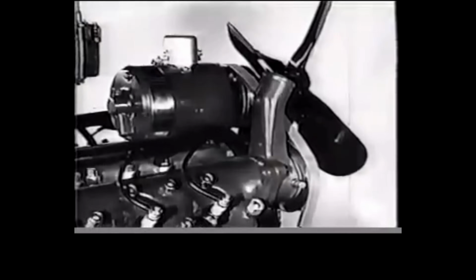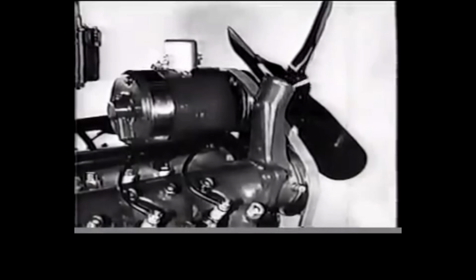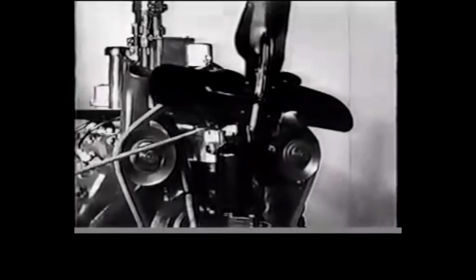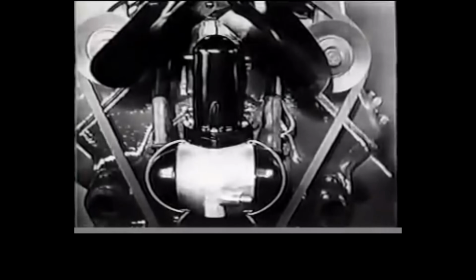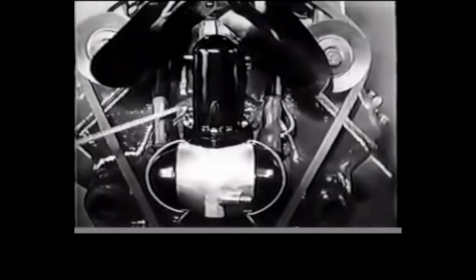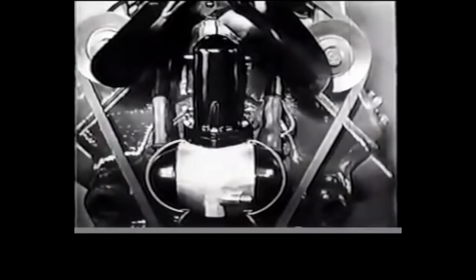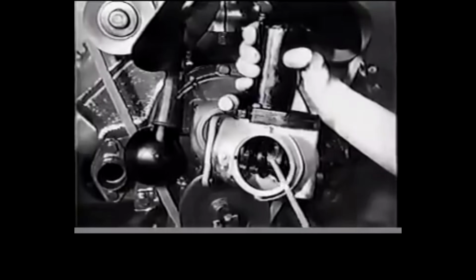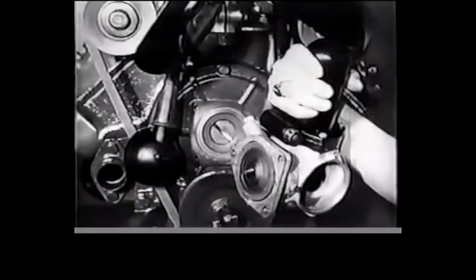The generator, as you see, is mounted on top of the engine at the front of the valve chamber cover, the fan pulley revolving on the generator shaft. By loosening this screw, the generator may be raised or lowered to adjust the fan belt. The distributor, coil, and condenser are combined in one unit at the front of the engine. The distributor rotor operates directly on the end of the camshaft with no interposing gears, so there is perfect timing all the time.